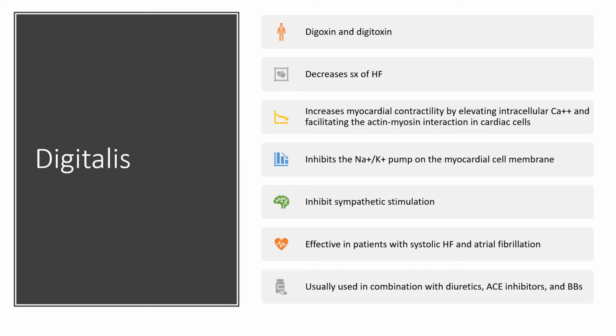Digoxin also has the capability to inhibit sympathetic stimulation, therefore lowering heart rate, lowering the stress that's put on the heart, and is very effective in patients with systolic heart failure and atrial fibrillation. The whole idea behind inhibiting the sympathetic stimulation will help to normalize the cardiac excitation and the excessive contraction that may be occurring.